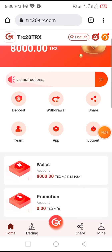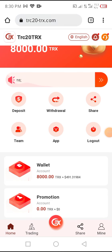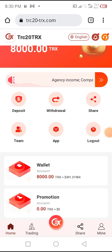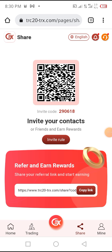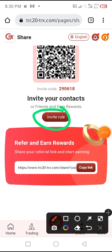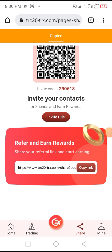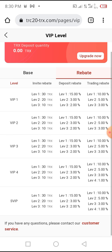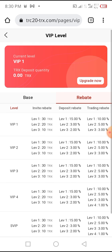And friends, if you want to build a huge team and earn a passive income by using this feature, I click on the share option, and you can see that it loads the invite your friends and earn rewards page, such as the invite rule. You can check the invite rule. First you need to copy this link and share it with your friends. If your friends invest in this website, you automatically get a reward in your account. And you can see that this is the rebate and upgrade amount.